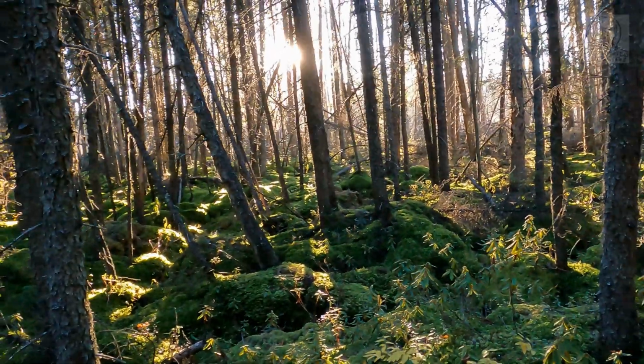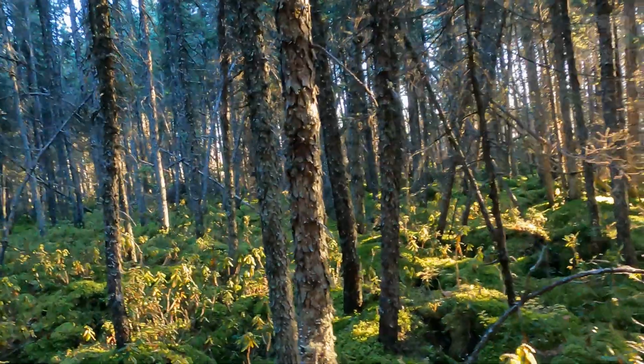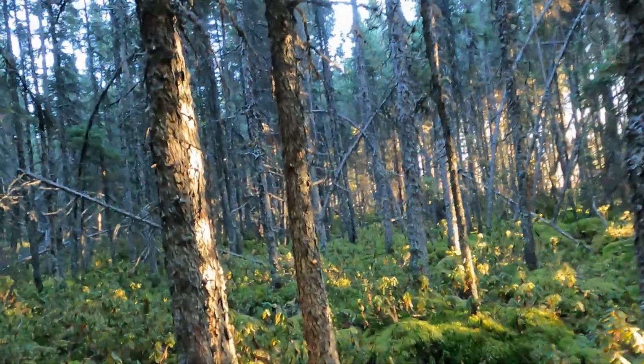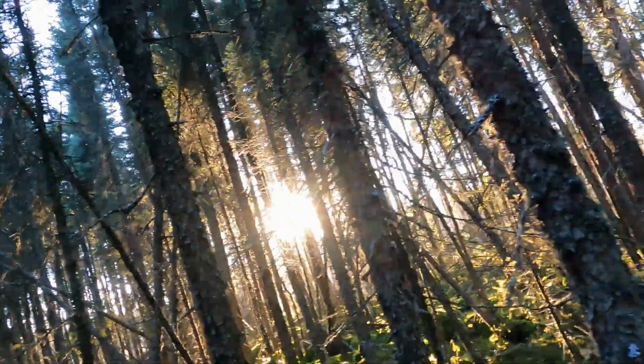In a thick patch of some spruce and peat moss here. You can hear a moose take off. I saw it run, but I couldn't tell if it was a bull or a cow. Whoa!